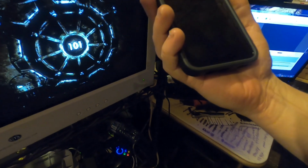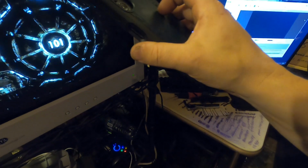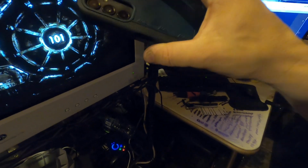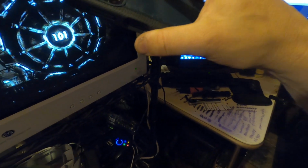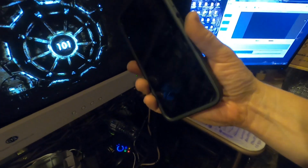You could tell it had been charged and drained many times. It didn't have quite the capacity it used to. So yeah, I didn't really feel like getting a new phone. These things are so freaking expensive.